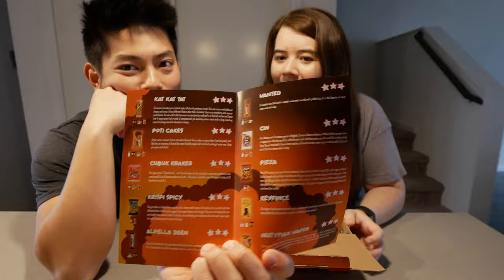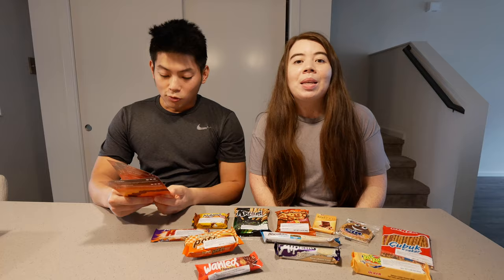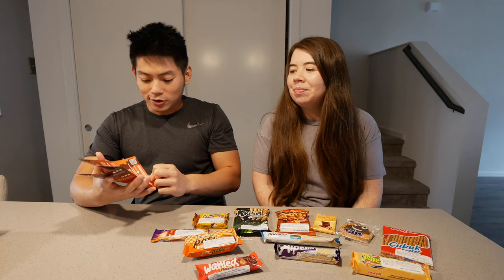So we're gonna take all these snacks out of the box and then we'll be right back. A few minutes later. All right. Here's all the snacks. You know what's funny is they give you instructions. It's like you're playing board games and underneath every snack, there's suggestions for what kind of drinks you can drink it with. Except we only have water, so that's what we're going with.